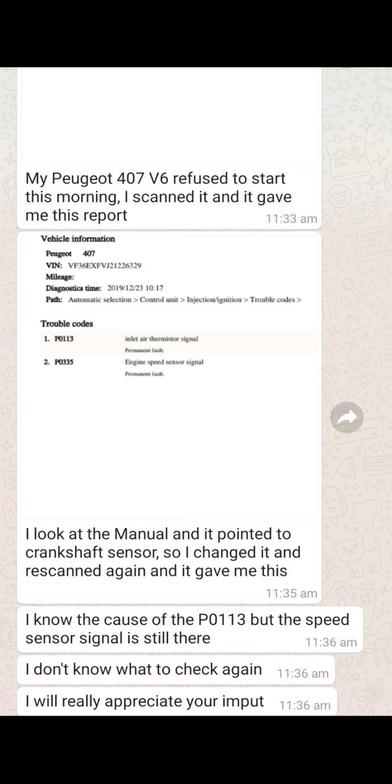Start the vehicle. You may not need to clear the fault. Just start and see what happens. If it continues, I will worry about your timing. That's what I'm saying: the next thing I will do, if it continues, is check my timing.